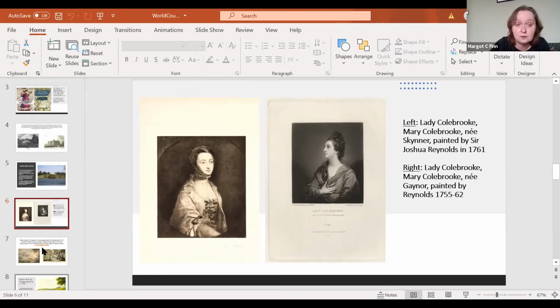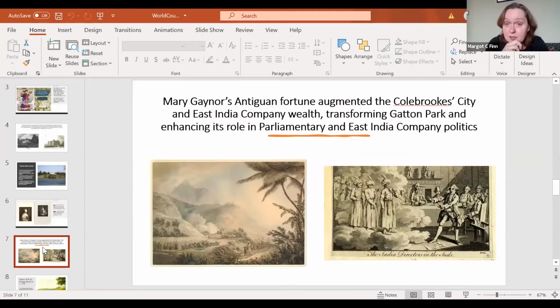And we can see that very much in the Colebrooks with Mary Colebrook, née Gaynor in particular. Her Antiguan plantations come to be enmeshed in the East India Company wealth of her husband, and it's really a joint enterprise between two oceanic worlds that bankrolls quite fantastic wealth in this family in the 1770s. Speculation on the South Sea market, speculation on the East India Company market, and speculation in the purchase of human beings in the Caribbean are all very much entwined in the Colebrook story.